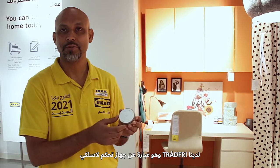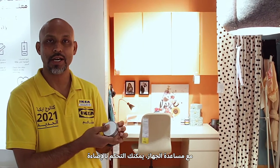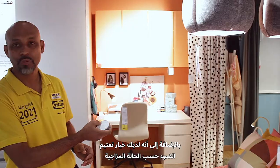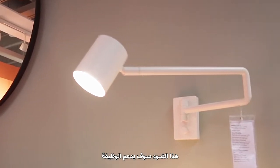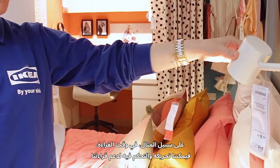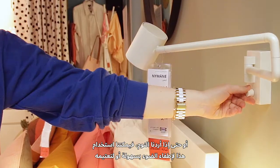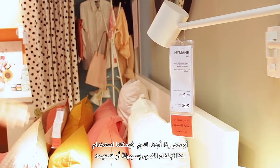We have this Start Free, which is a wireless remote. With the help of this remote, we can control the light. We can switch on and off the light. Plus, you have the option to go ahead and dim the light according to the mood. This light will support the function of what's happening here. For example, if we are reading, we can move it and control it to support our reading. Or even if we want to sleep, we can use this to close it easily or to dim it.